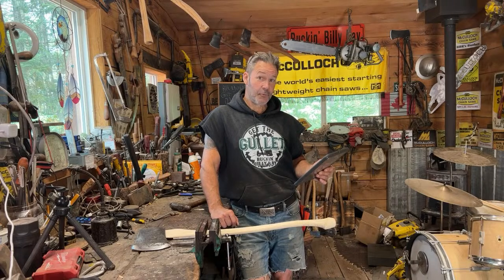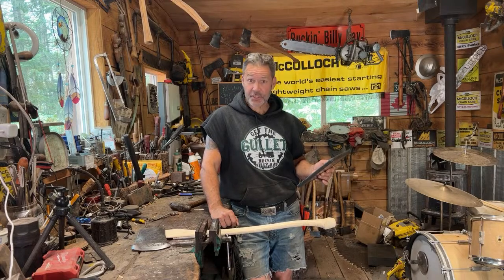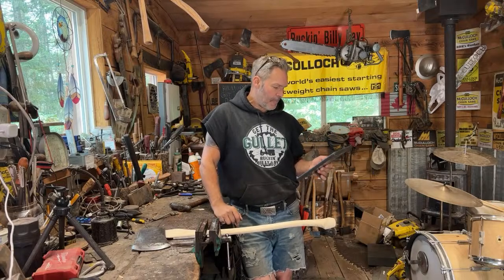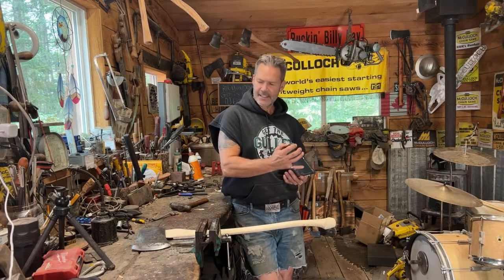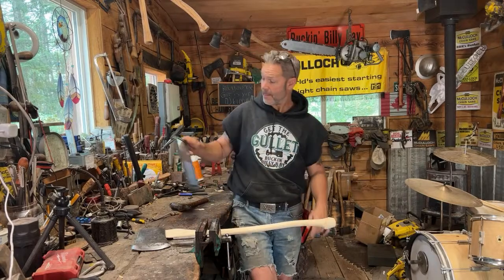What's on the bench? Well, I'll tell you, if you know anything about axes, you'll appreciate what's on the bench today. As far as the internet goes, and in the axe world, we got a special tool on the bench today and a special handle.